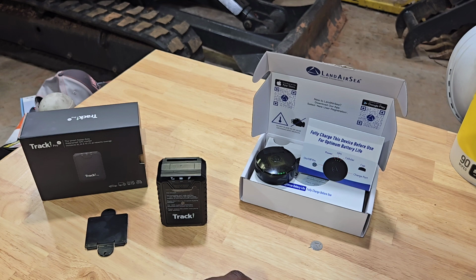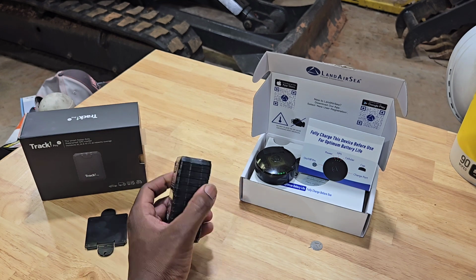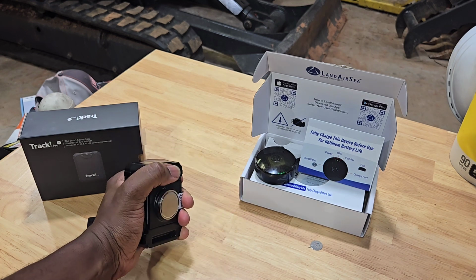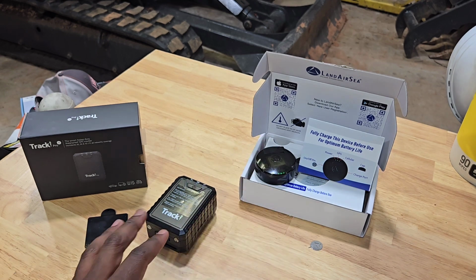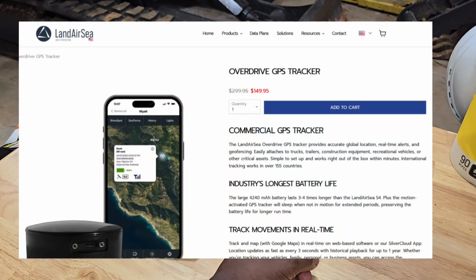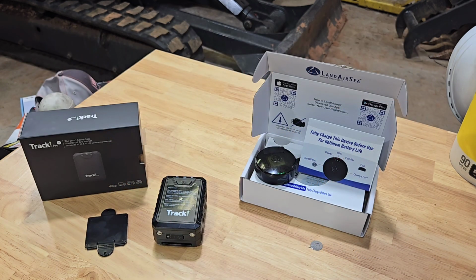Other than that, like I say, the magnet strength is pretty good. This one here, I literally have to use a lot of strength and really pull it off, so it's very good. I don't have any problems with that. This one here is not as strong, but they do have a bigger model available. It's called the Overdrive. I think it has 4,000 milliamps according to their website, but it was like $149. So I kind of wanted to stay with around $20.